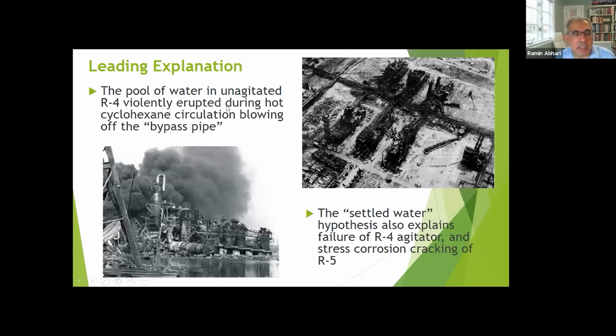The leading explanation is that pool of water in that unagitated R4, that it violently erupted during that startup heat up mode, where it wasn't agitated, and that water just would not uniformly evaporate, it would just suddenly erupt, boil over, and would cause the cyclohexane to erupt violently and hit the bypass pipe and cause that movement that was observed around the bellows of that bypass pipe.